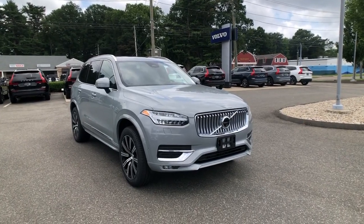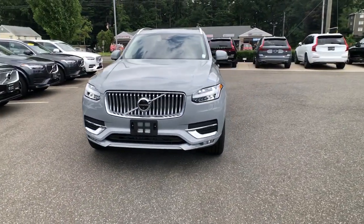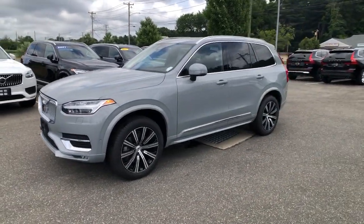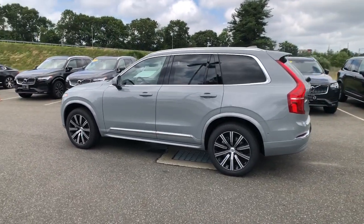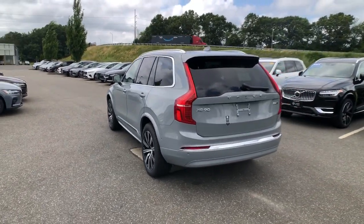Enjoy the view of this 2025 Volvo XC90. Travel with peace of mind in this exquisitely crafted XC90. Whether your passion is for the traditional gas-powered or twin-engine plug-in hybrid model, this premium safety-focused SUV brings refinement, capability, and tasteful style to every excursion.